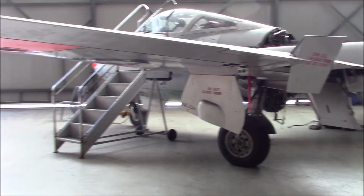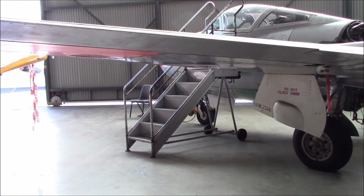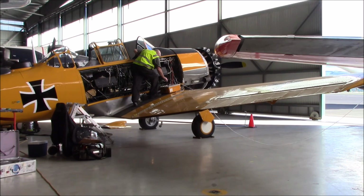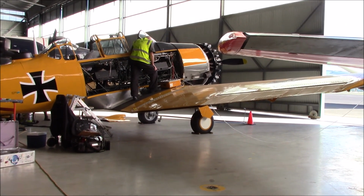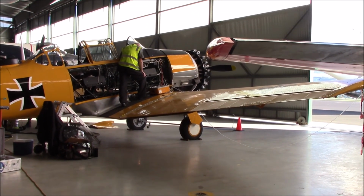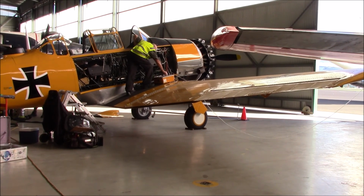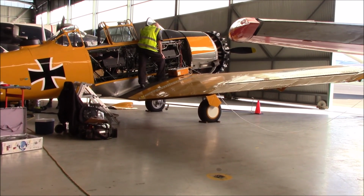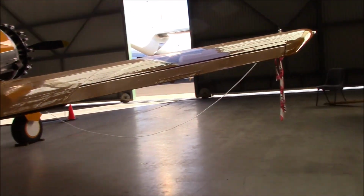This one here, they're building to flying condition, and they hope to have it flying by the end of this year. It's privately owned by the man who runs the workshop, and it's, believe it or not, a Harvard or Texan, whichever you want to call it. It was painted in those colours for a purchaser in South Africa, but he withdrew his contract, so they're getting it to flying condition, and I don't know if they're going to sell it. They were usually grey. That's just a similar colour.